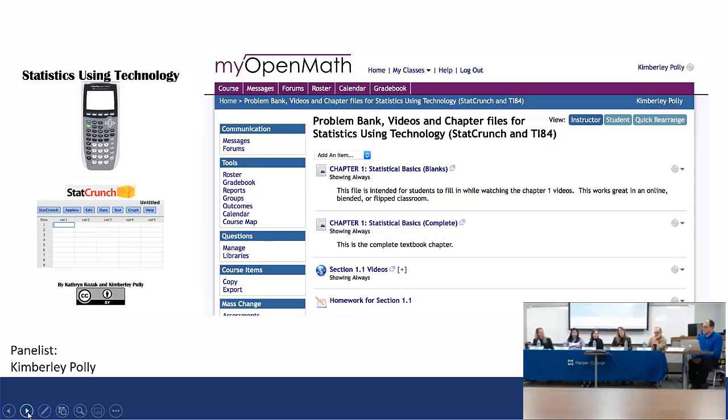We also wanted real-world problems with real-world data, not just problems like, here's 10 made-up numbers, compute a mean, median, and mode. Why do we care? There's no context for this. The Statistics Using Technology book had great data sets and lots of real-world applications, so we built a set of problems around every single problem in that textbook with those real-world data sets. And so it's relevant to students.